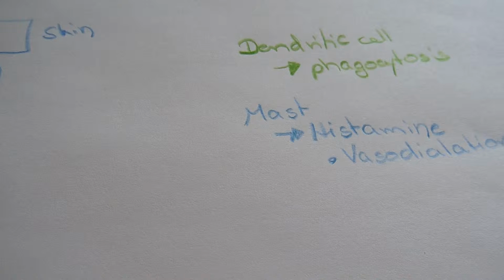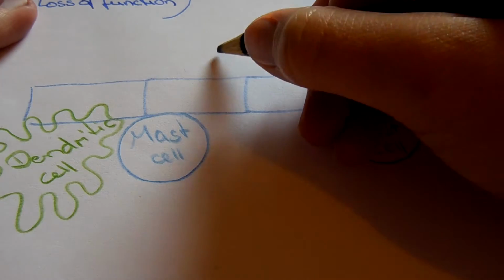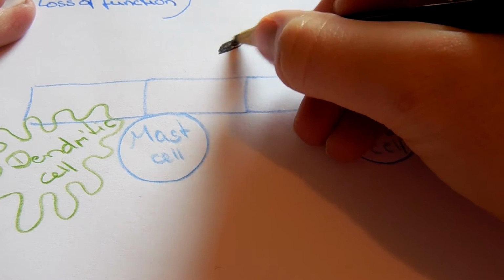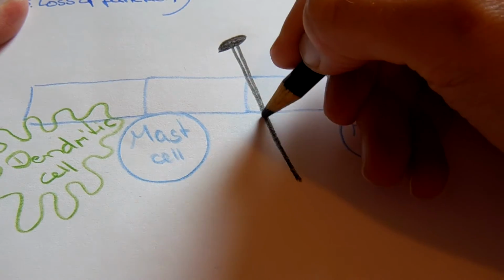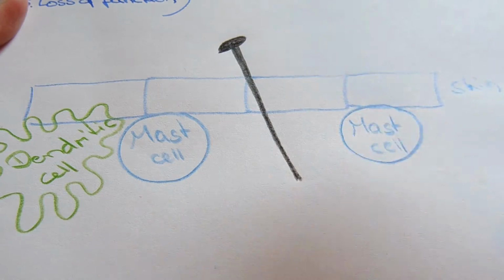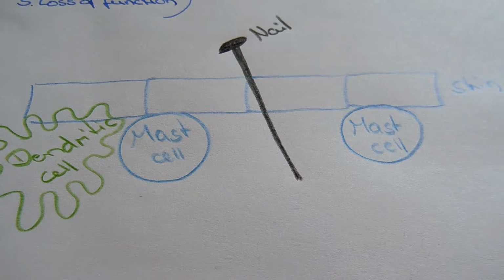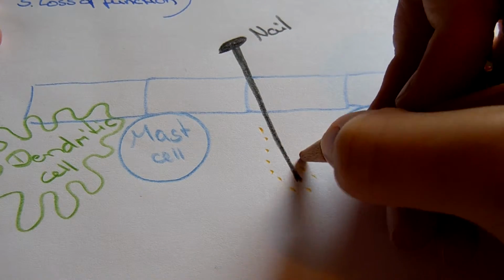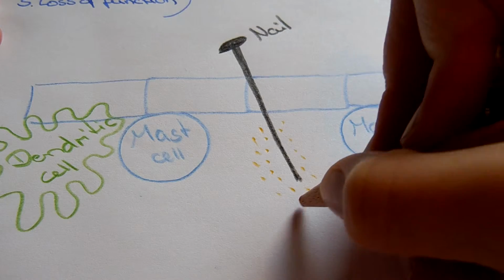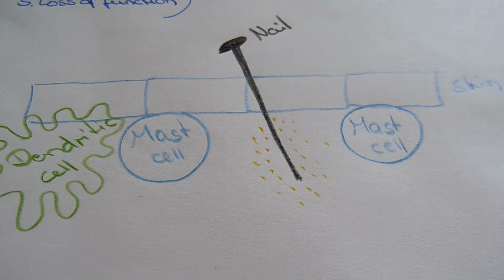Alright, but those 2 cells need to be activated. So first off, let's go back to our skin. Let's say we stepped on a nail, and the nail poked through our skin, damages our epithelial cells. Here we go, we have our nail. And our nail has been dirty. It's covered in cow manure, and once it entered through our skin, it took a lot of bacteria with it, and all these bacteria are now inside our skin, moving around. So the yellow is going to represent bacteria.